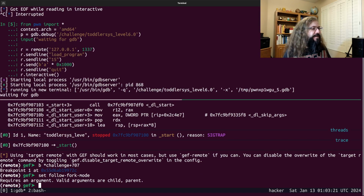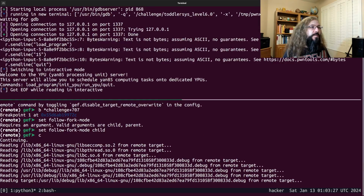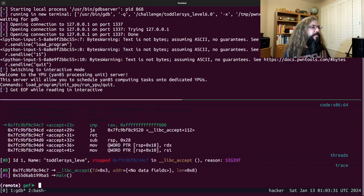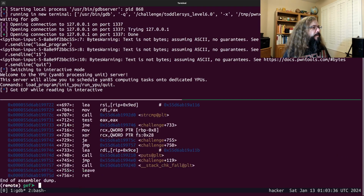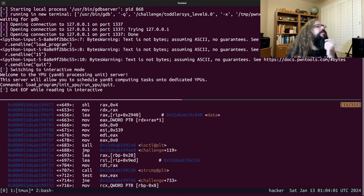But we definitely won't get all the way there. Set follow fork mode child. March forward, let our script run free. What did I go for? 707? It was called string compare. What has gone awry here? Because I would expect to hit that location.